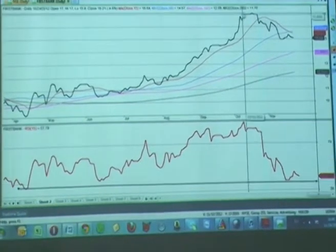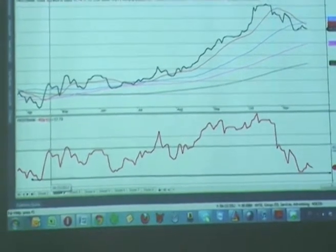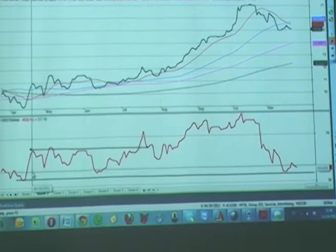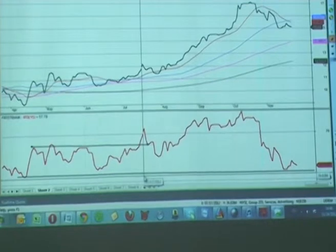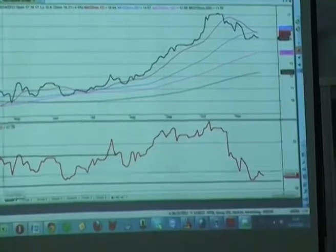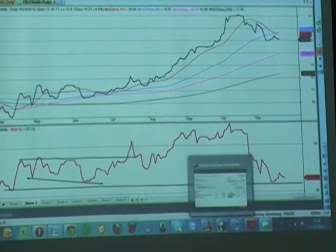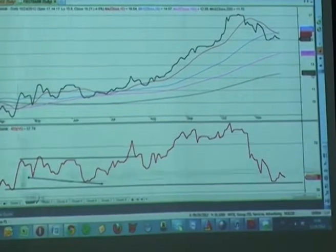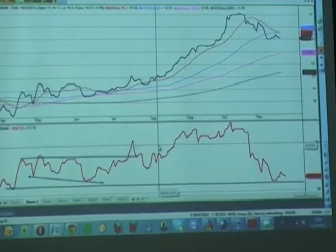Now let's say, what is the resistance for RSI within that period? Let's say for the period of May till about July. Even on your RSI, I'm drawing trend lines. So at any point in time, if I was buying and selling here, immediately RSI broke to 70.